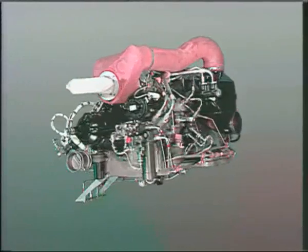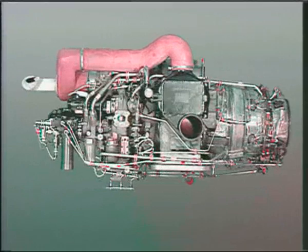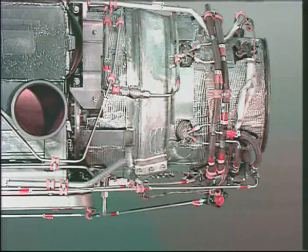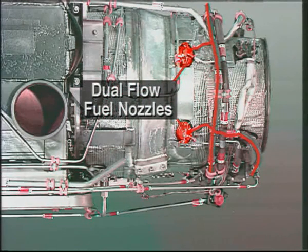When the APU is started, the electronic control box energizes the fuel shutoff solenoid valve, and metered fuel is supplied to the fuel flow divider and drain valve assembly located at the 6 o'clock position on the exhaust case. During the start cycle, the metered fuel is supplied to the 6 dual flow fuel nozzles through the primary fuel manifold.